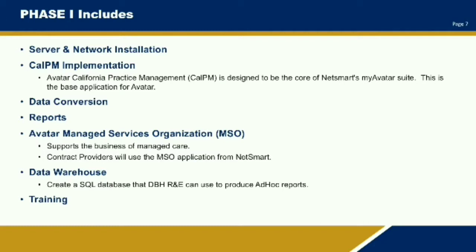We also have, as part of phase one, a data conversion process. What we're going to do is convert all the data from Simon into Avatar so we can continue the patient's care. We also are going to build up reports, so all the reports that we have today in Simon that are relevant will be replaced in Avatar and hopefully improved.